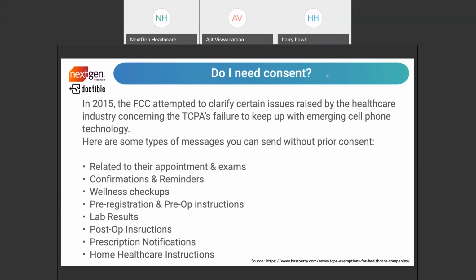That's how a lot of these software platforms send out appointment confirmations and reminders, because it's given under that exemption. Wellness checkups, right? If you ever want to recall them for their annual checkup, that's part of their wellness checkup, so you can again text them. Pre-registrations, if you want to send out your intake forms, pre-op instructions, right? I mean, you want them to get ready for your procedure or for coming into the practice. Lab results, post-op instructions, prescription notifications, home health instructions.